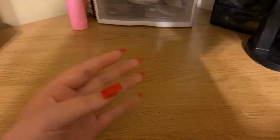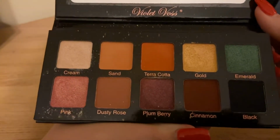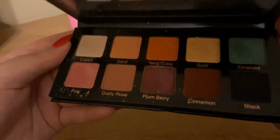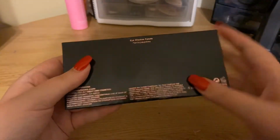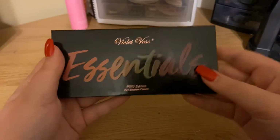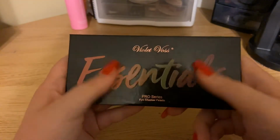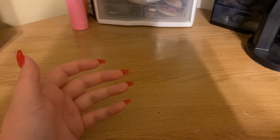I have the Violet Voss Essentials one, also from BoxyCharm. This is more my speed with the golds and the warm shades. I especially like these two shades. This is something I would take on vacation if I needed something smaller. And it's nice and compact. Like, it's probably the size of my hand. I really enjoy this. It's a good one. I would give it like an 8 out of 10.